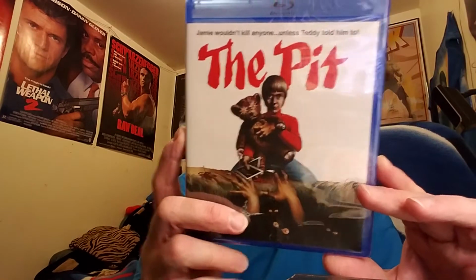Next one we got here is The Pit from 1981. And this is Kino. That other one down there was region A, B, and C. This one is only region A. I think that was region A, B, and C.